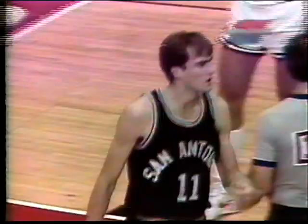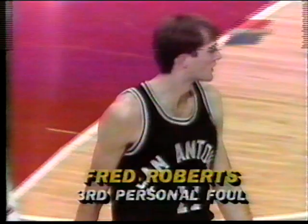Loughery going to the goal, foul call as he put it down in the lane, and it's Fred Roberts again. That's his third. And with a bonus in effect, Loughery goes to the foul line. That's a good look at Fred Roberts. He had a good summer camp, I understand, played very well for the Spurs in their summer camp program. Mitchell comes on for the Spurs, and Roberts goes out.